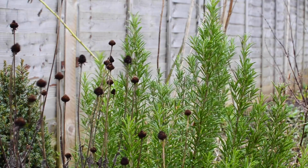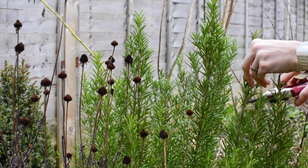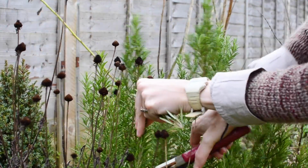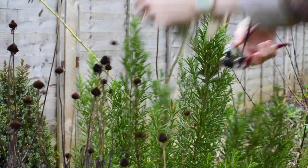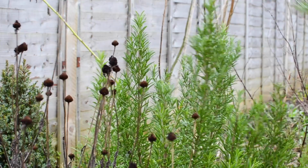Now, something I'd like to show you as we very slowly begin to approach spring and things are starting to grow again. I love rosemary. It's one of my favourite herbs, and I really like the way it looks in the garden. And a lot of people don't realise that it's really easy to create more rosemary plants once you have one.